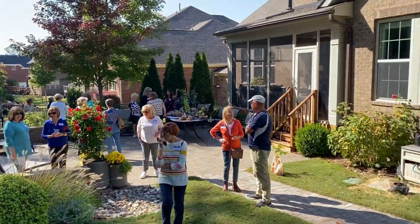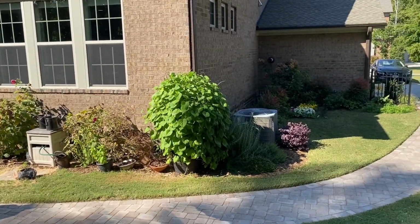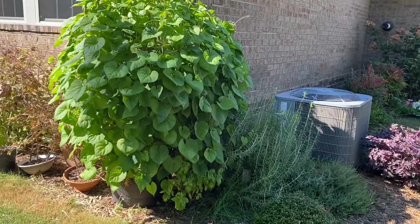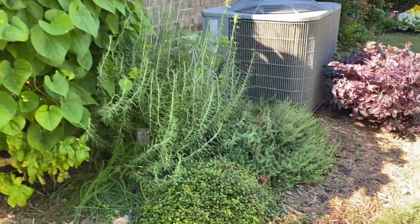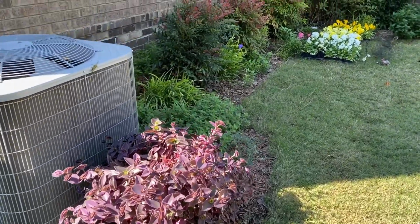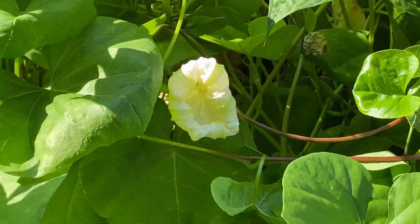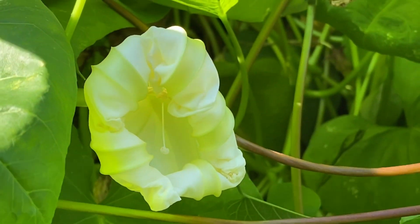There's my garden party. Back of their house. The side of their house. Well, this plant right here is in a pot. I'll have to ask him what that is. And you can tell that he's gonna do some planting there. Is that my saying? Let's get to planting. So they just told me that this was a moonflower and it opens up at night. And there's the bloom there.